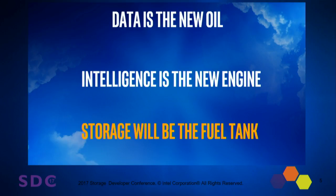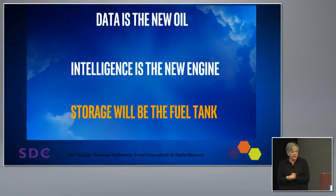Intelligence is the new engine, but storage will be the fuel tank. And we really need to look at, rather than storage being a tax that everyone has to drag along with them, that it's a huge asset. And the intelligence and the insights, and the faster that you can go with that data, then basically you have a much faster virtuous cycle for businesses.